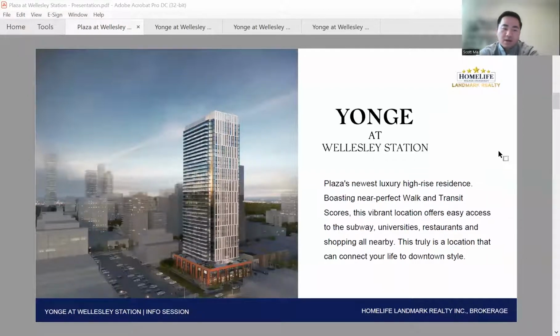And I think this is one of the great locations in Toronto that can really connect your life to the downtown lifestyle. And you're really just a subway ride away from accessing the financial district or King West or Union Station or Yorkville. It's a very central location. And I think the fact that it's right by the transit is what gives you all this great access. Being by transit is, I think, one of the greatest things about living in downtown Toronto.